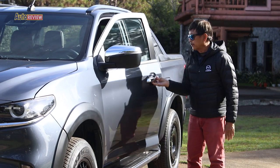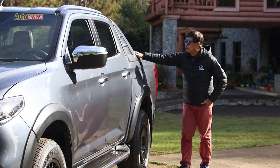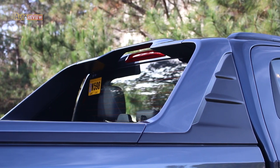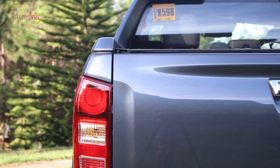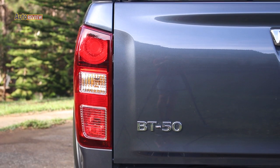Right here is a new design for the rear roll bar. Gives you a more solid stance on the side for the Mazda BT-50. And then you have the bigger tail lights. Of course, this is also part of the BT-50, which was launched in November 2021.